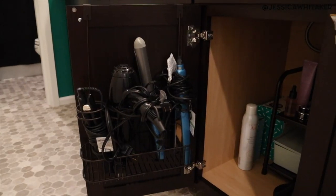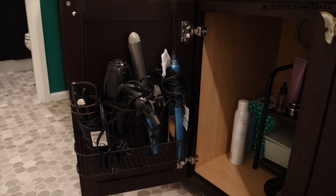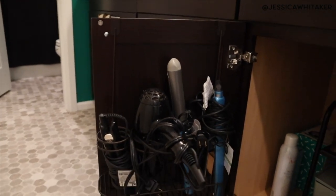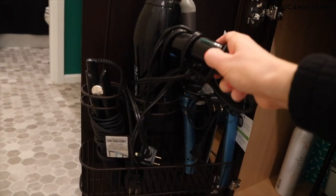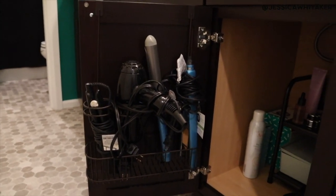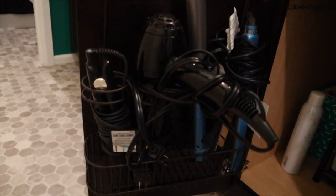Also yesterday, some organizational tools came in. So the first one is this over the cabinet rack where you can store your hot tools. It's amazing. It's a game changer. I'm gonna have it linked down below. It has saved me so much cabinet space.